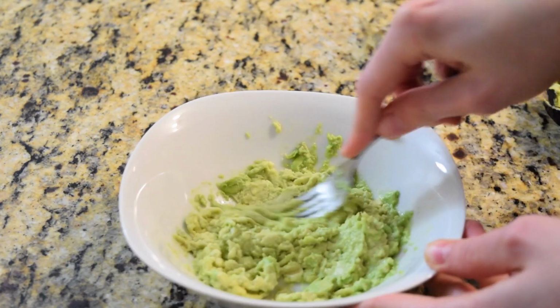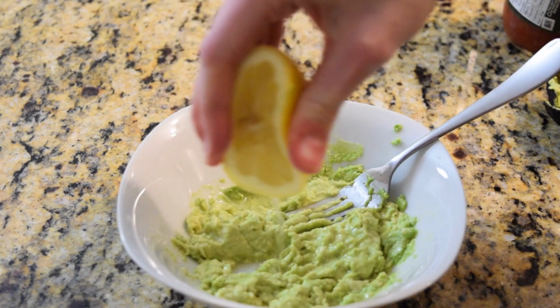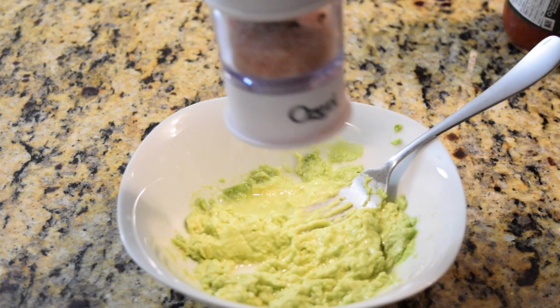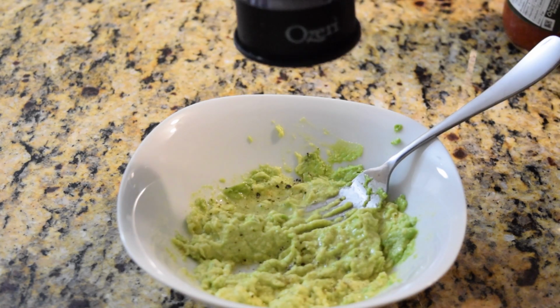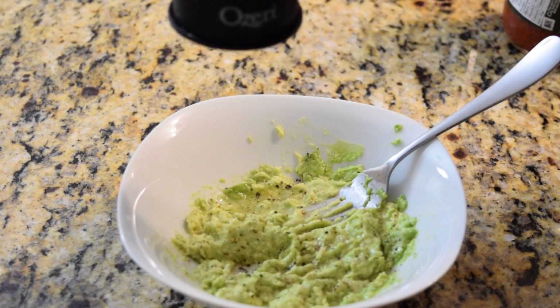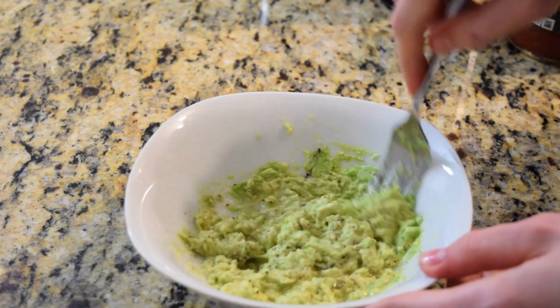For the tacos, I also made just a quick mashed avocado. I used one whole avocado, just mashed in a bowl, and then used some lemon juice, salt, and pepper, and that was it. You could use store-bought guacamole as well, or you could make it more authentic with tomatoes and red onion, whatever your choice. And I just left this in the fridge until everything else was ready.